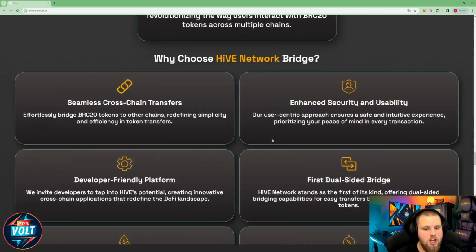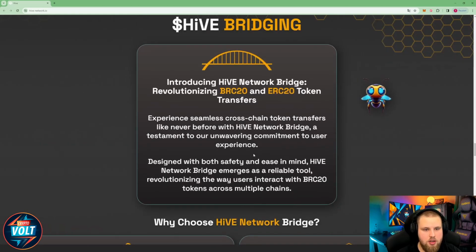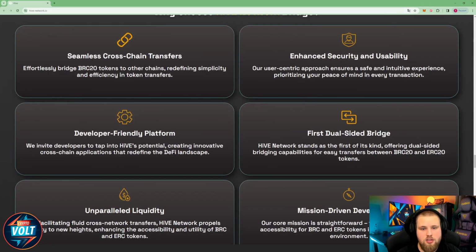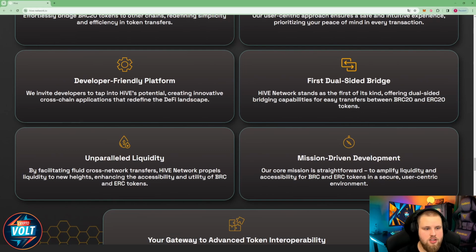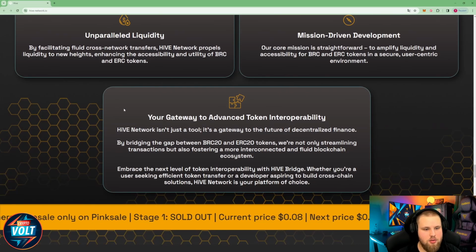Then you have the bridge. I think everybody knows how the bridge works. You can bridge from BRC20 and ERC20 tokens: seamless cross-chain transfers, enhanced security and usability, developer-friendly platform, a first dual-sided bridge, mission-driven development, unparalleled liquidity.